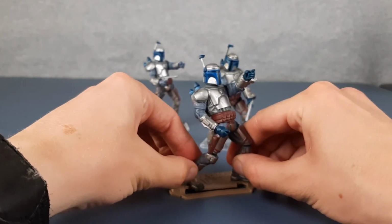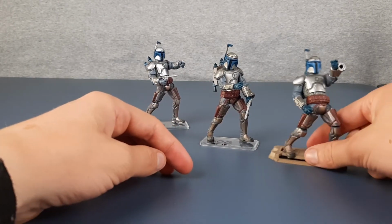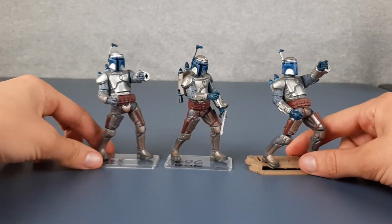None of them come with a stand. This one was just from a different action figure, and these two were just ordered online.